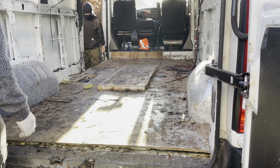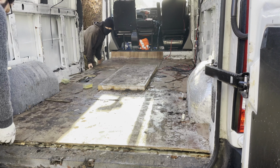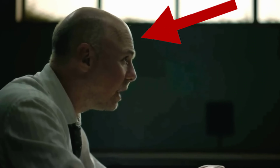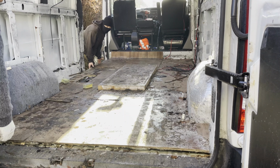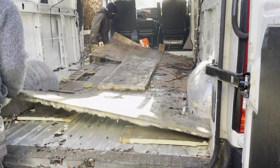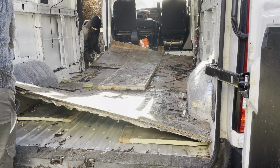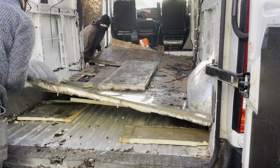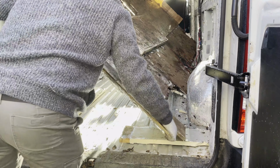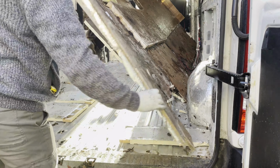First out is the floor. Luckily it wasn't screwed down, or we'd have been in a pickle, as these screw heads all over were severely rounded and would have been a bugger to get out. That comes with its own set of problems though, as you'll see in a bit. Luckily, with the flooring just being glued down, we could just rip it up if we lifted hard enough, and we did, because we're well hard. And look at that, it came out in one piece. Huzzah!